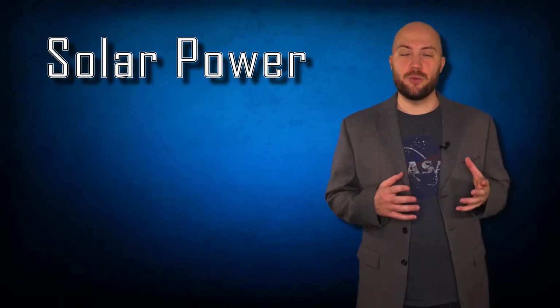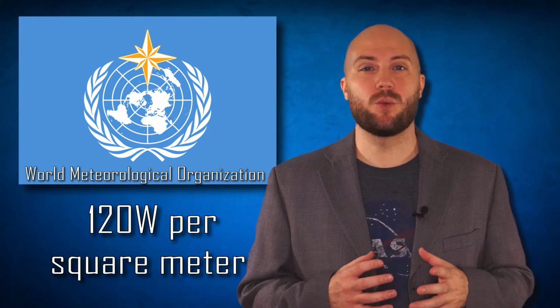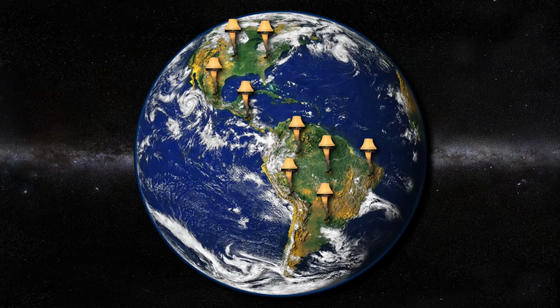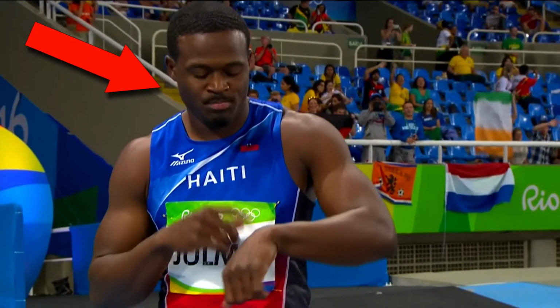Solar power is the term we use to describe the conversion of sunlight into electricity, so it's probably worthwhile to discuss just how much energy we can get from the sun. According to the World Meteorological Organization, on average, every square meter of the Earth receives a consistent 120 watts of solar energy. In other words, you could stand a 100-watt table lamp on every square meter of the surface of the Earth and light up the entire planet using just the sun's energy. And that's the good thing about solar power. It's practically unlimited. But in order to tap into this unlimited resource, we first have to clear a pretty big hurdle.